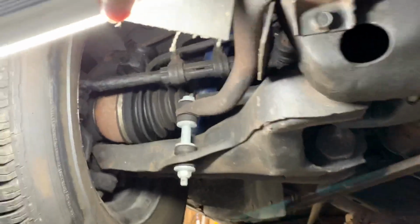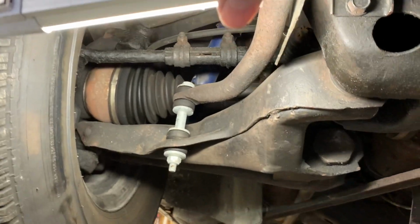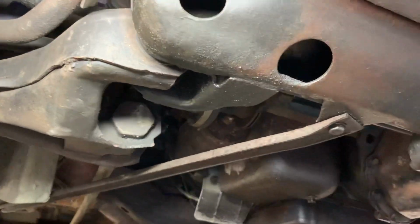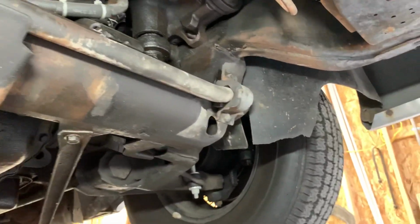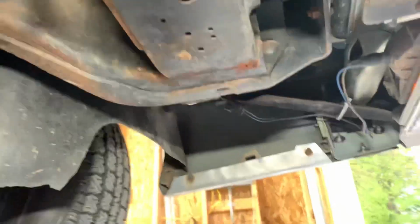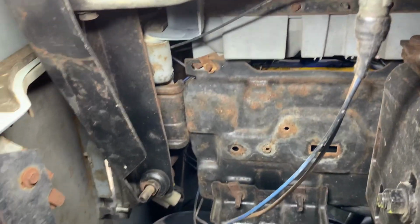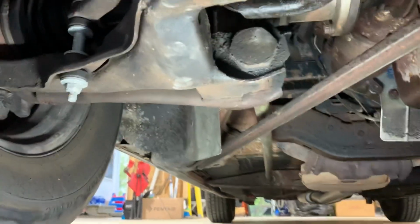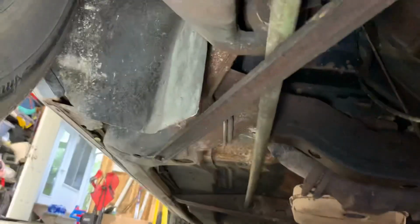The suspension's in very good shape. You can see the CV boots are not ripped up. Probably have been serviced in the past. Lower frame member engine supports in good shape. The subframe is nice and solid. No evidence of compression damage on these front rails. Shot at the floor pans there. I can get that from the side as well.